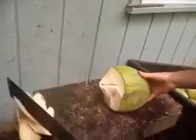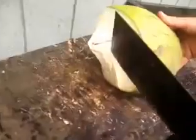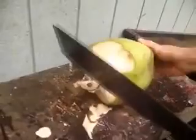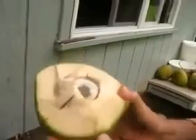until you get to the point where you see the actual nut itself. Once you get to the nut, you can then easily and effortlessly slice off the edge until the meat appears. And then you can open up a little hole and take pleasure in drinking the lovely juice and nectar within.